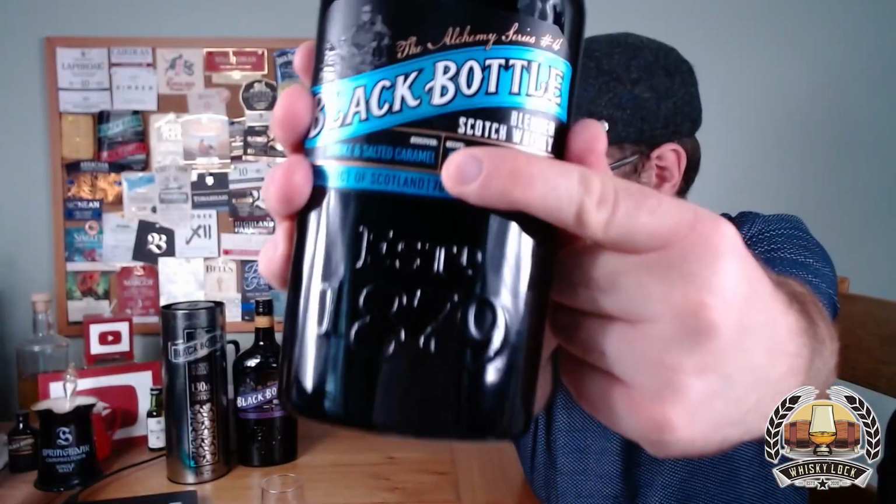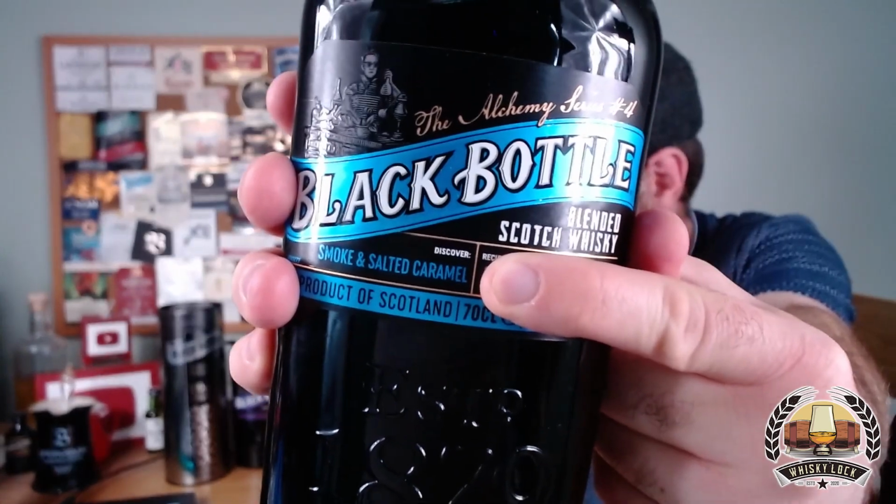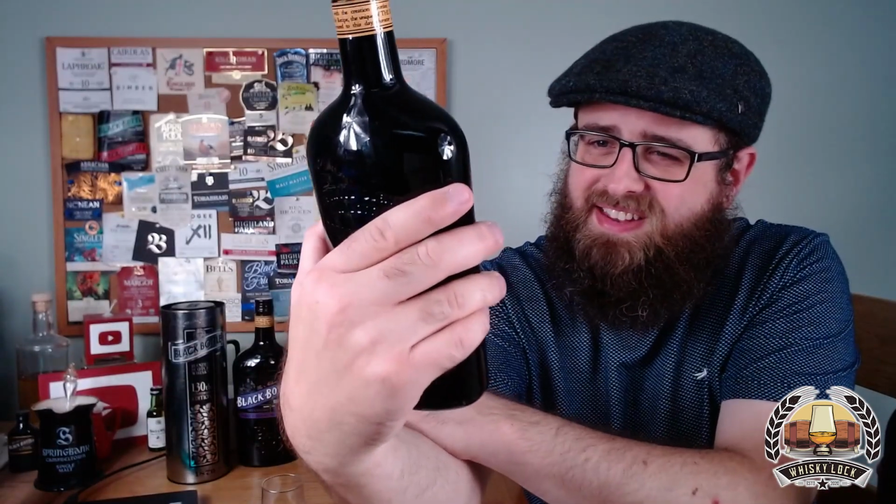Something that puts me off a little bit, there's a tasting note on the front label. It actually says, what does that say? Discover smoke and salted caramel. I don't know. Smoke and salted caramel. Is that something that you want in your whisky? I don't think it is. Salted caramel is not really something that I get excited about being a prominent flavour in a whisky, but since when have tasting notes on labels been accurate? They're usually not, are they?